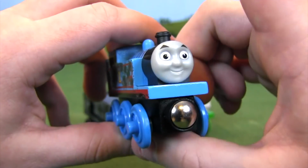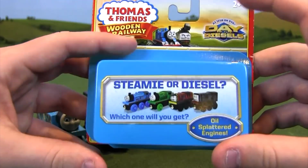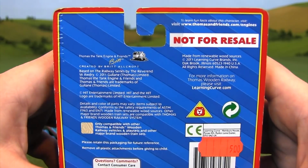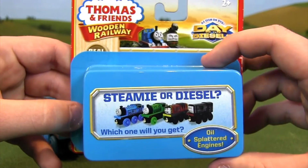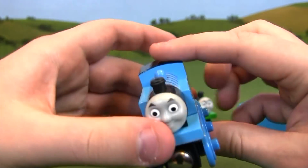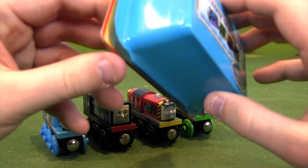So anyway, if I can take a moment, we can just let these mystery engines sit here for a second. I'm glad that this style of blind bag boxing and packaging didn't continue into the Thomas Wooden Railway range full time. I don't think it's very fair to the consumer to try and charge them for this type of engine, a non-Thomas Wood engine that's fully painted, this would go for between $11 and $15. So trying to get all four of those, that's like $48, $50 at least with tax on there.